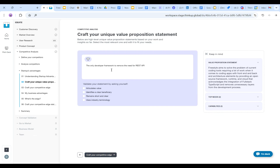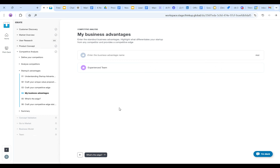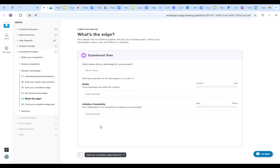We need to craft our unique value proposition statement, and then understand if we have a competitive advantage, a long-lasting advantage over our potential competitors. There are all sorts of options here. Maybe the best one here is the fact that they're an experienced team. They've got a few years of experience as developers. The question is, how rare is it? How hard is it to imitate that experience?